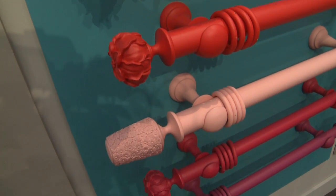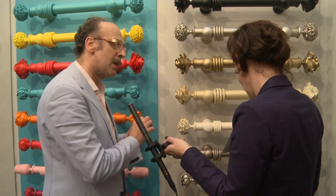And we got all of these nice neon colors, we call them, as well as more classic metallic finishes in gilts and creams and whites. But still, it's got that quirky touch to it.